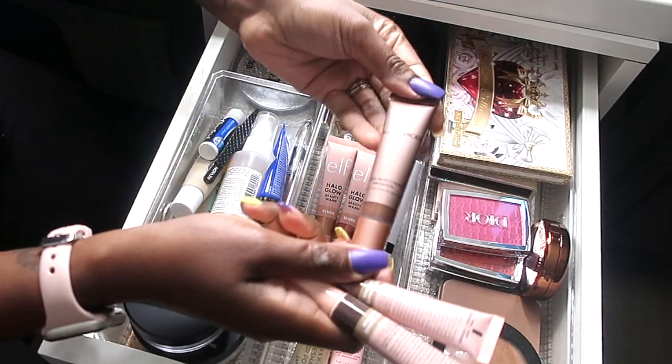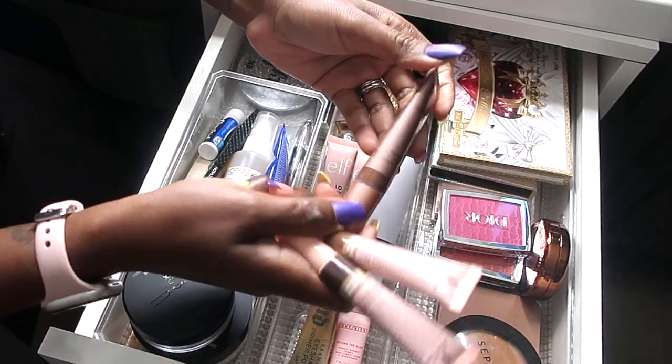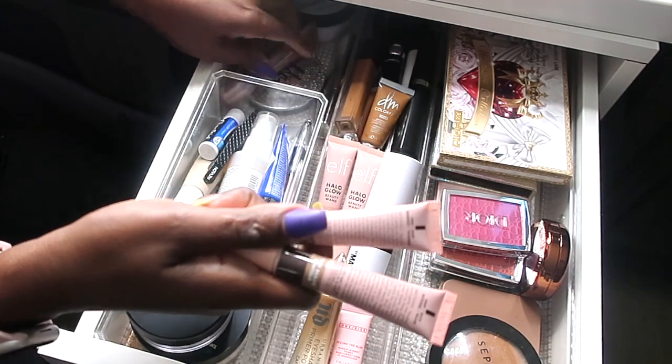So bronzer, I'm gonna try out this Laura Mercier tinted bronzer. I don't know how this is gonna work, y'all. This is in Love Spell. I picked this up in Vegas when my husband let me do the shop towel drop under 4 minutes. So we're just gonna stick that right here.